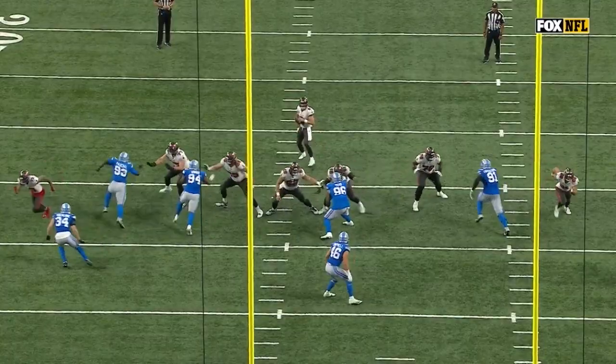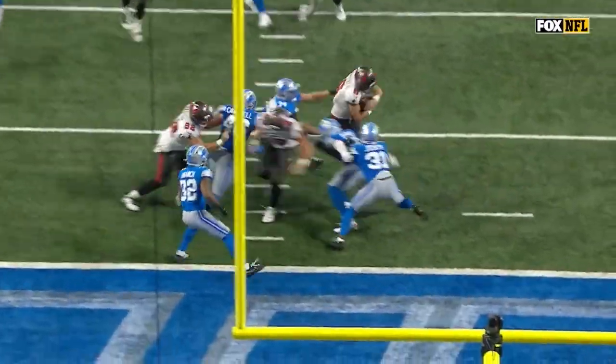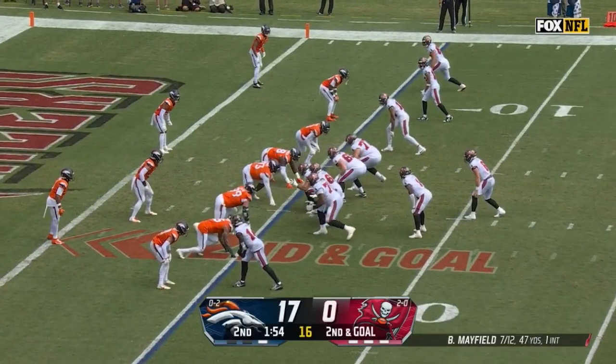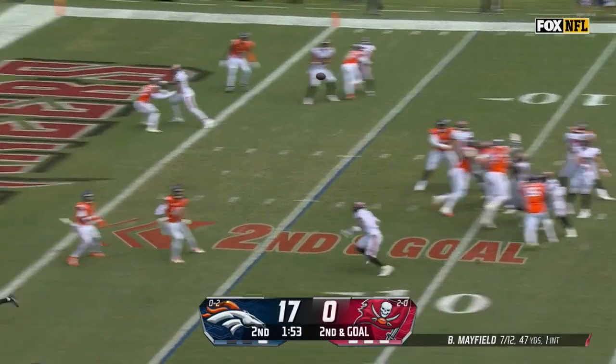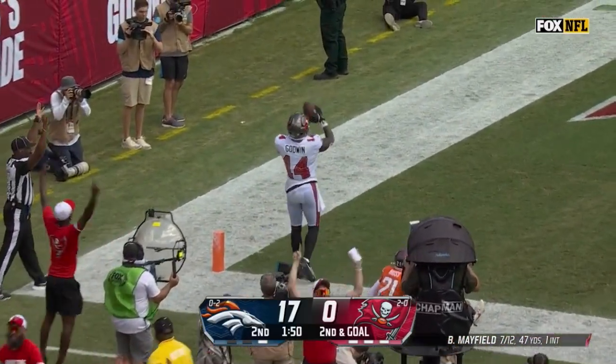Watch him set up this. This is impressive. I thought he was going to get tackled around the 5. Little setup right there, then bounce that outside. There's 4 guys. 3 wide, trips to the top of your screen. And they go the other way to the corner, and there is touchdown Godwin.